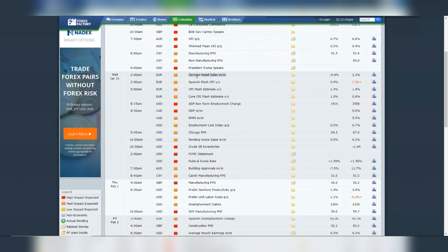Again, Germany is just a big country in the European economy, so any data out of there is something to keep an eye on. Spanish CPI, a little bit to keep an eye on, but really Europe's CPI estimate afterward for all of Eurozone is going to be more important, but just anything with CPI or big economies in Europe, that's why they're always highlighted as medium alerts here. It's something to keep an eye on, not anything too crazy, but definitely worth keeping an eye on.